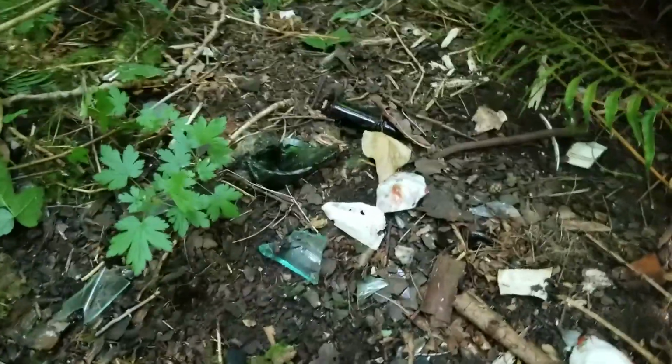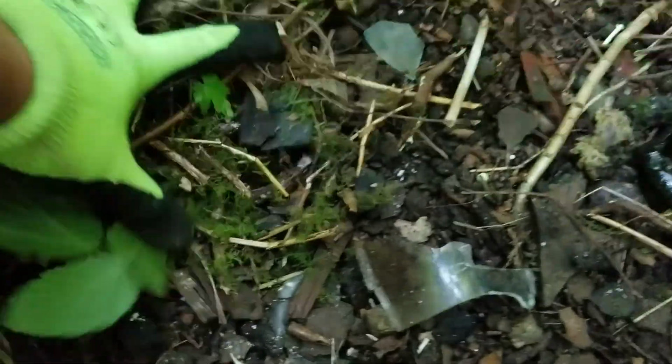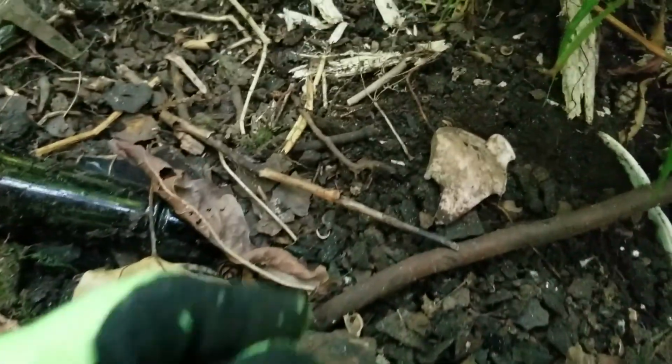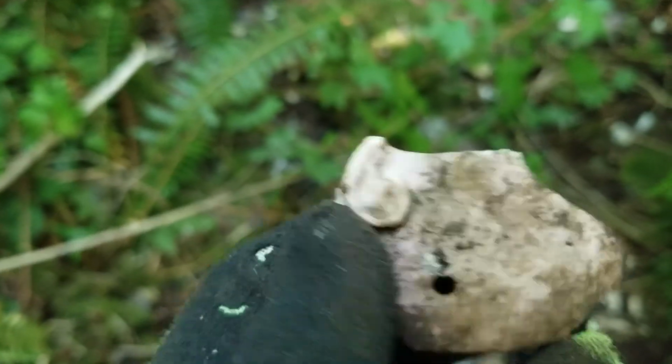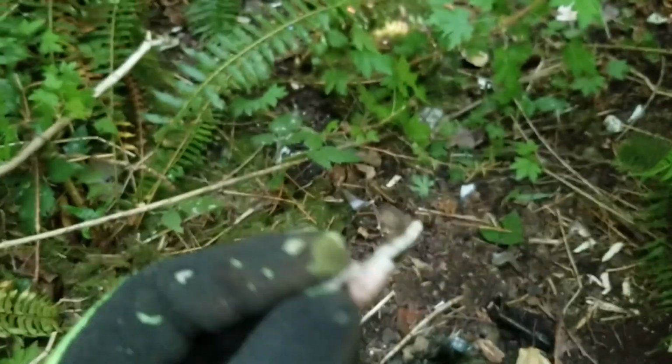So here I am at the bottle dump. I've kind of cleared off the brush a little bit, and when you do that, you start to see all kinds of stuff underneath. Old bottles, you know. But look at this. This is cool. That is a piece of an old doll. You can see the ear here. Isn't that cool?